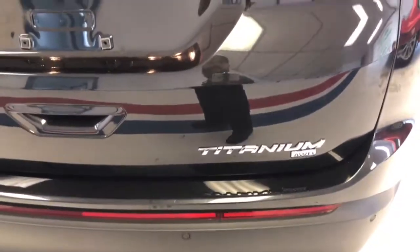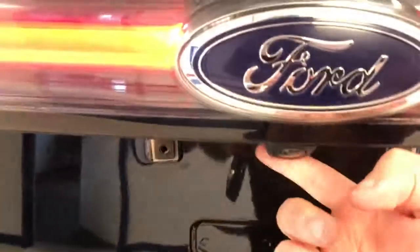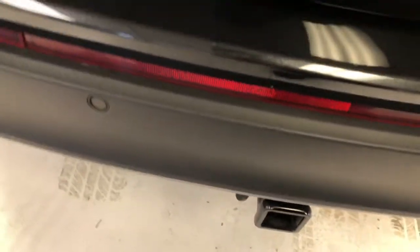Now, as we continue around to the back, of course, it is the Titanium trim as it's badged to be. You can see it's also all-wheel drive. Of course, you also have your rear camera. It actually has a tow package, which is nice, and it also has your integrated ultrasonic sensors for your park aid. It's got a power lift gate, as you can see.